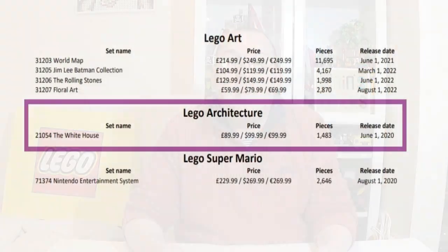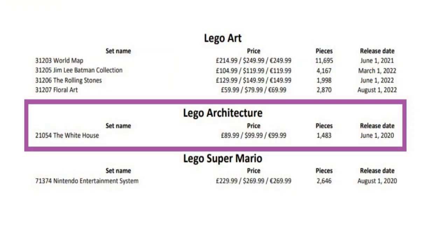Lego Architecture, there is only one set apparently that's going to be retiring in 2023, which is 21054, the White House. It's £89.99 in the UK, $99.99 in dollars and euros, 1,483 pieces, and was released in June of 2020. So this has been on the shelves for quite a while. I think certainly if you're based in the States, this is going to be a popular set. Obviously the White House, such an iconic building in Washington DC, and it's quite a nice build as well. I haven't built this myself, but I've seen reviews of people building it. It is a very nice set.